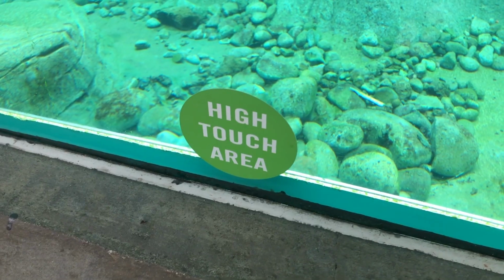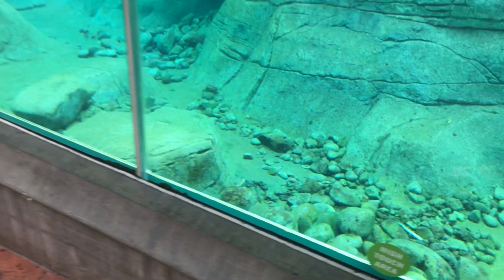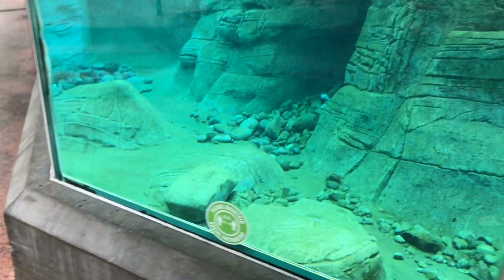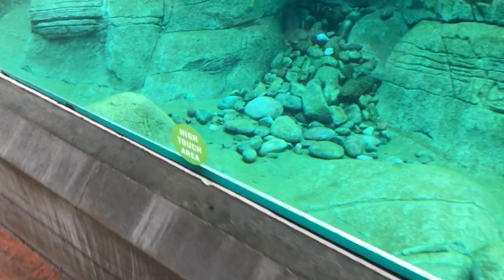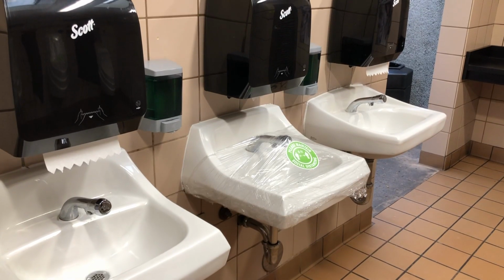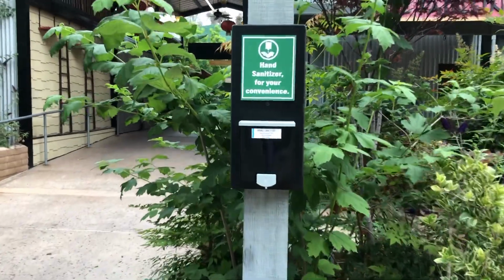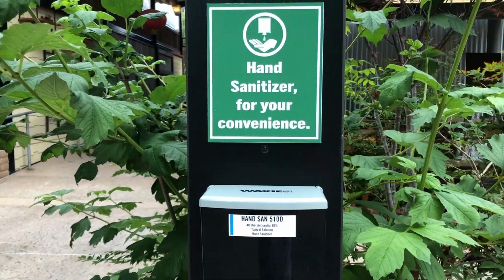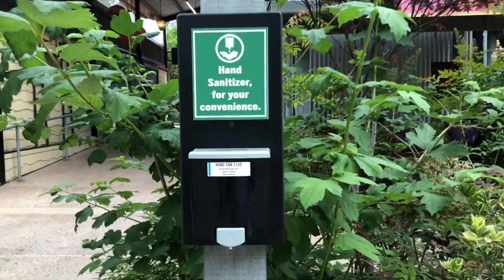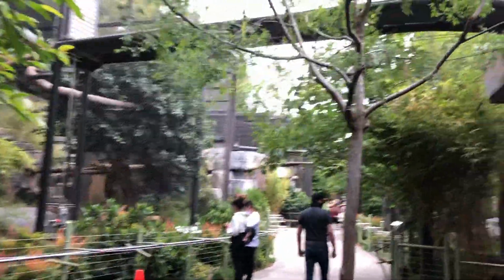They did put stickers on glass, that said high touch areas to try to encourage you not to touch that glass. They also did block access to railings in some of those high touch areas as well, which was really nice. There were some extra hand washing stations that we saw, hand sanitizer dispensaries scattered throughout the park. Some areas were also designated as one-way paths. This, of course, to help ensure the least amount of contact with others.